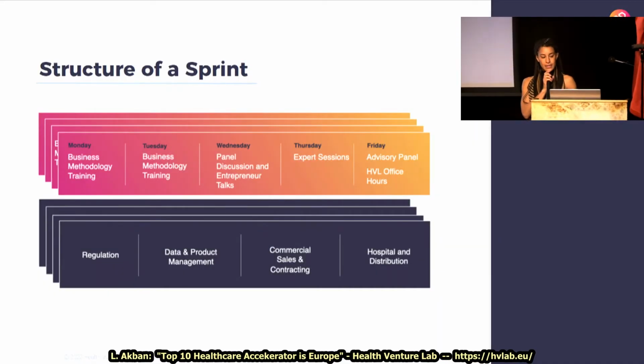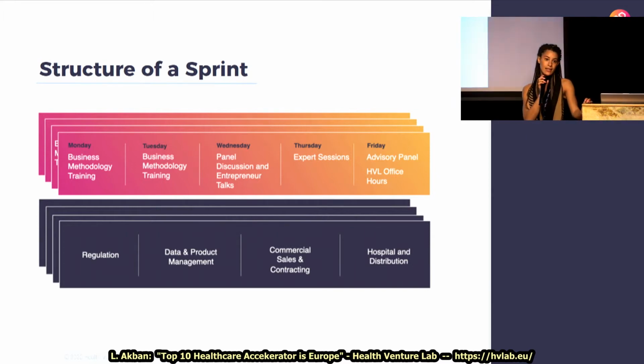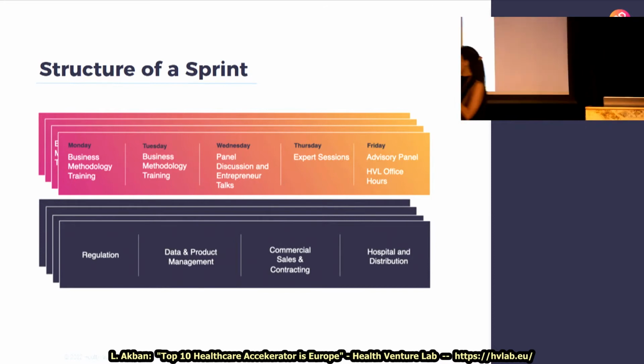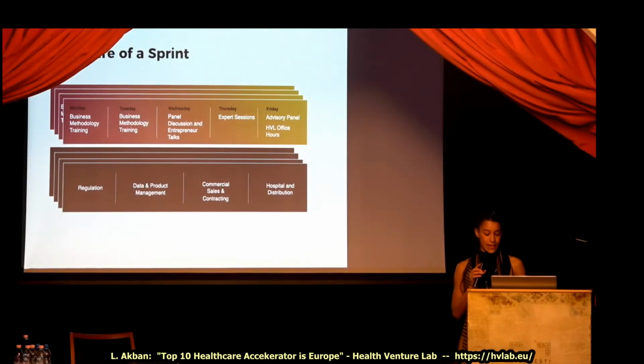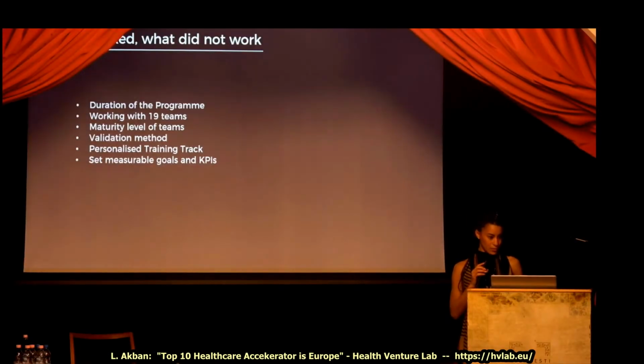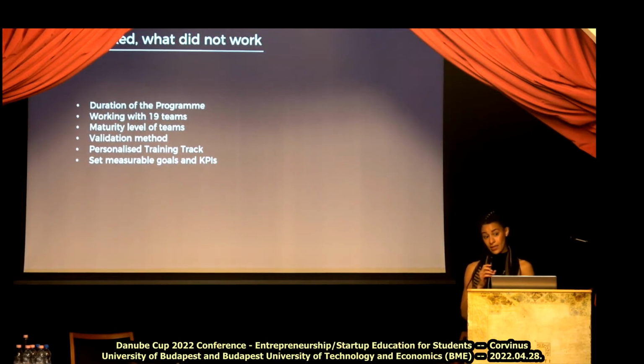Maybe one more important thing to highlight about the experts: what field of expertise we are looking for the most. You see it listed here in the lower table: regulation, data and product management, commercial sales and contracting, and hospital and distribution. I also listed some of the things that have worked for us so far and what did not work.